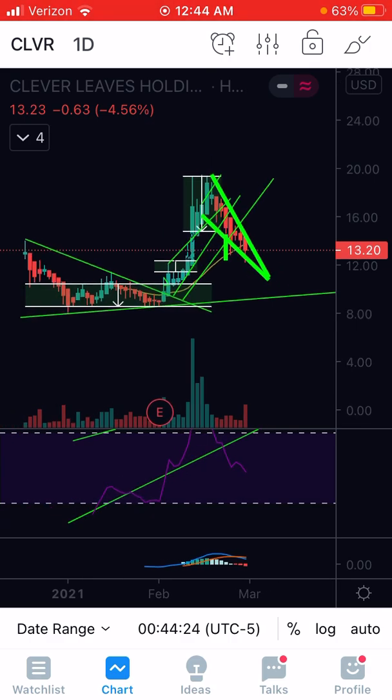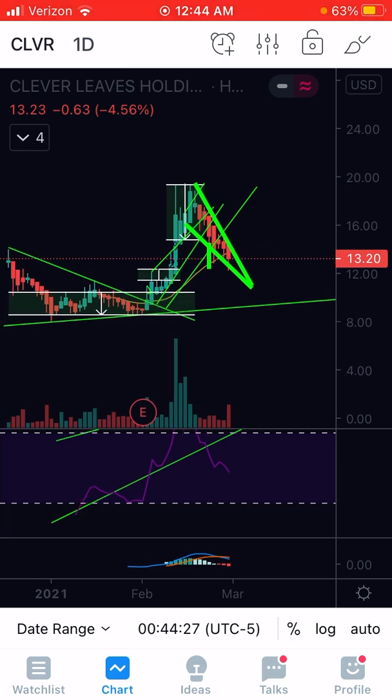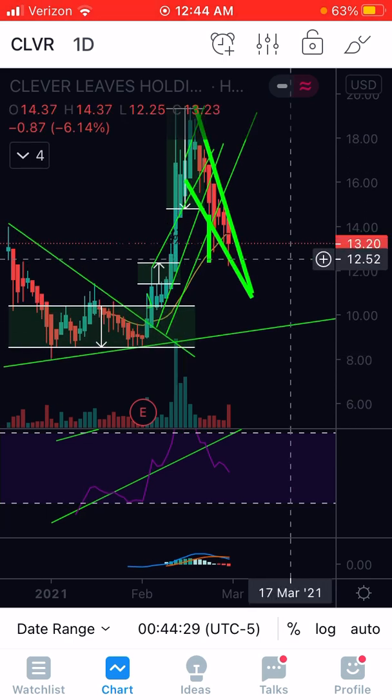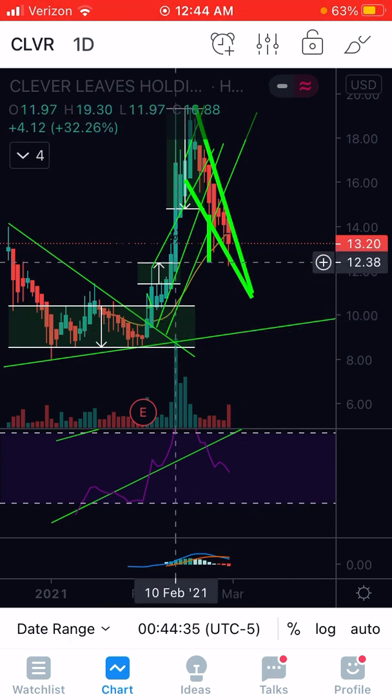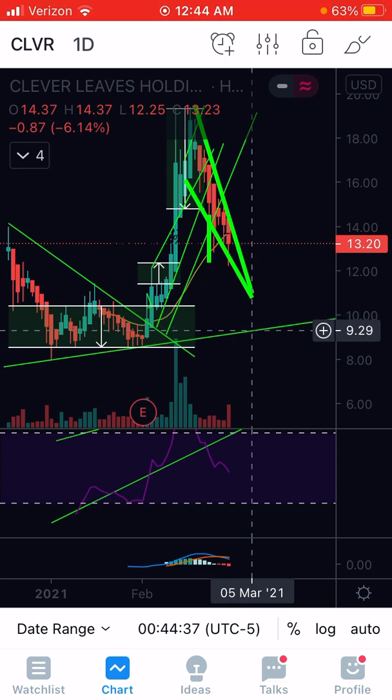That's very possible that it's a cup and handle too. So that's why I'm just going to buy these dips here. So I'm looking, like I said, 1232 is a good area, but just know that when you're buying here, it could come down here. We don't know 100% that it's going to, but it's very possible.